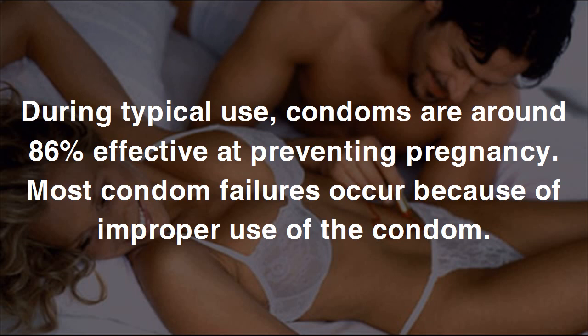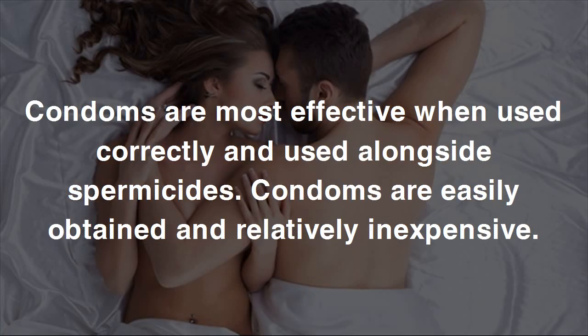Most condom failures occur because of improper use of the condom. Condoms are most effective when used correctly and used alongside spermicides. Condoms are easily obtained and relatively inexpensive.